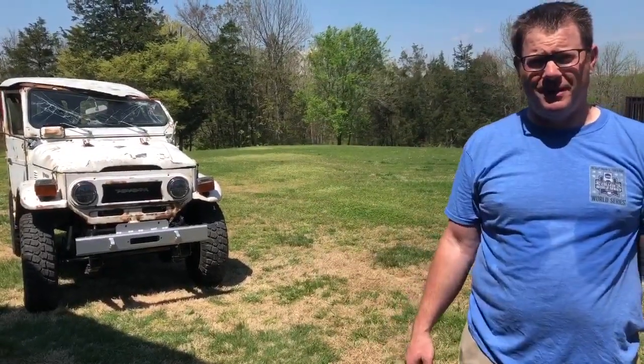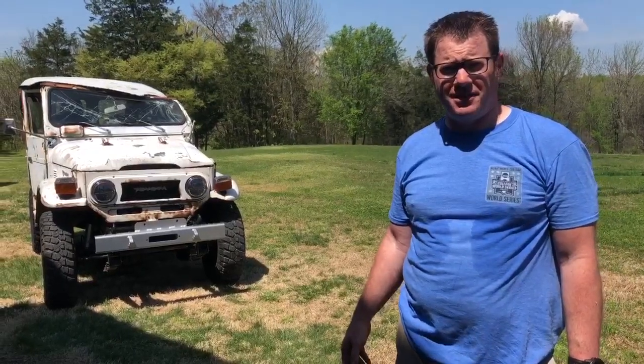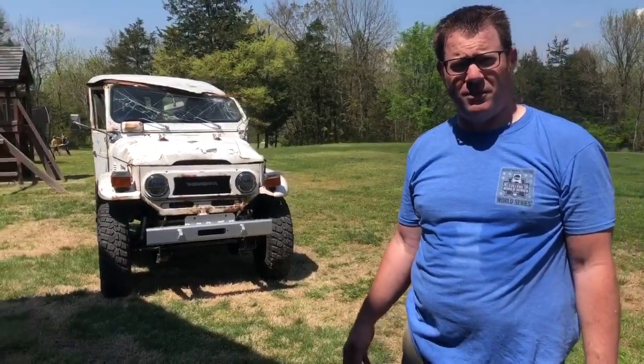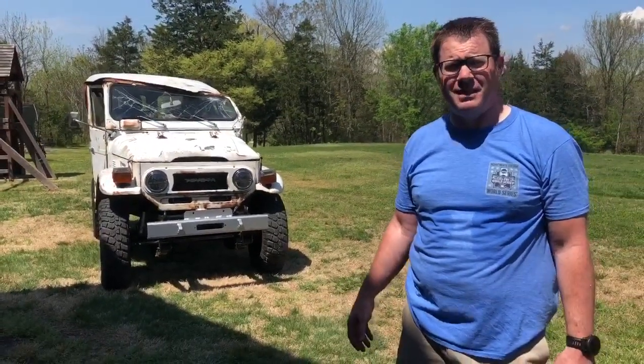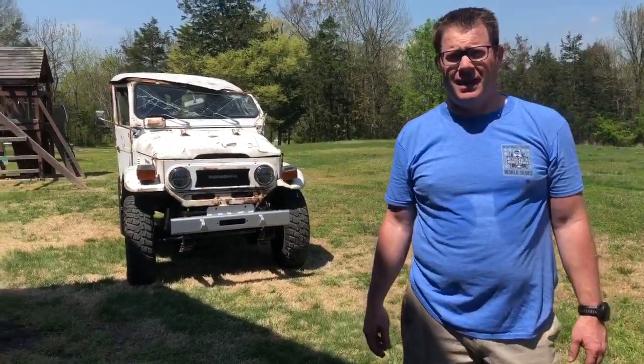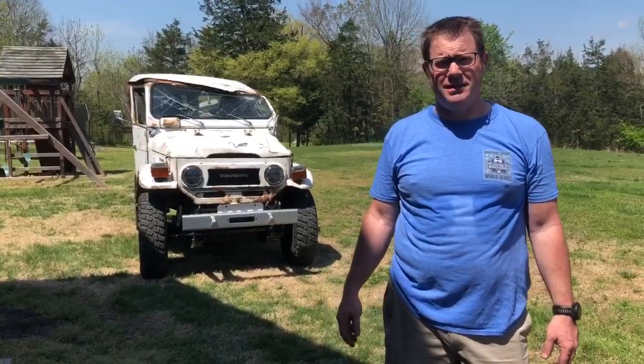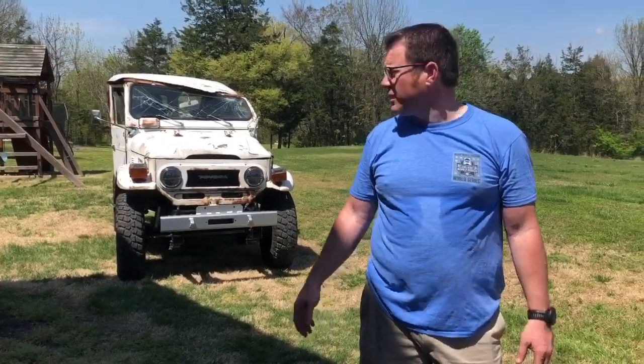So it was a success. We got the 40 started up. Engine looked healthy. We got the oil added back to it. Did a compression test on it. The compression tester wasn't working, but it looked like it had pretty good compression on there. We took it for a drive, just a short drive you saw. So everything seemed good on that. So we'll keep on working.